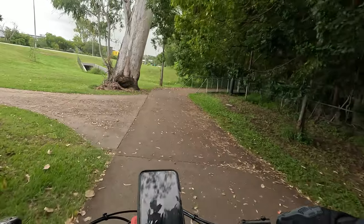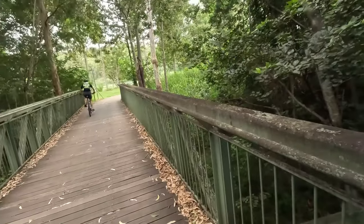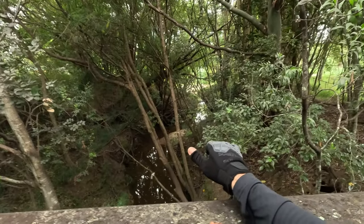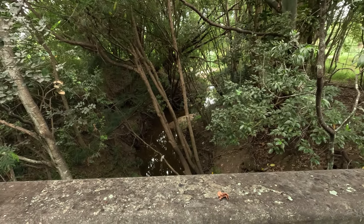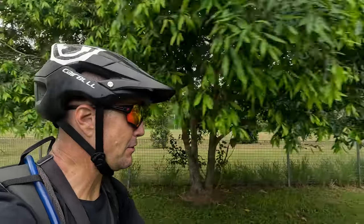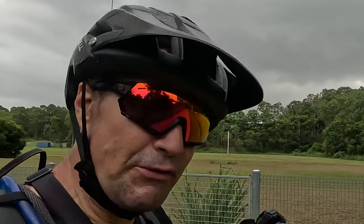Oh, look at here. There's a drainway, and the bikeway goes over here. Just people riding past me all the time. Look at this. How beautiful is that? Wouldn't you love to just go tromping through and exploring that creek line? No? So I've got the Everton State High School just over there. Looks like this is the back oval field where all the after school fights take place.